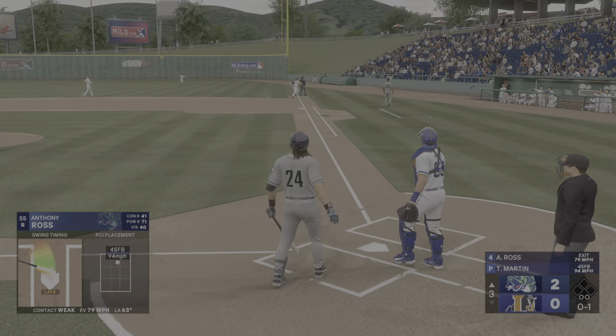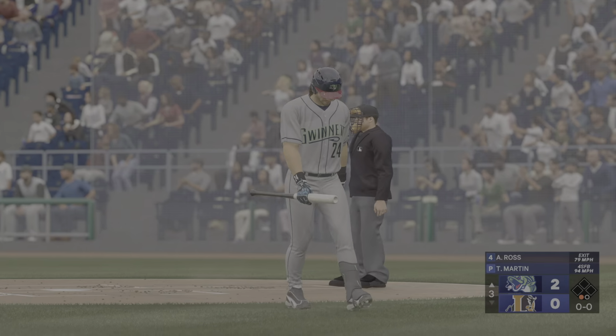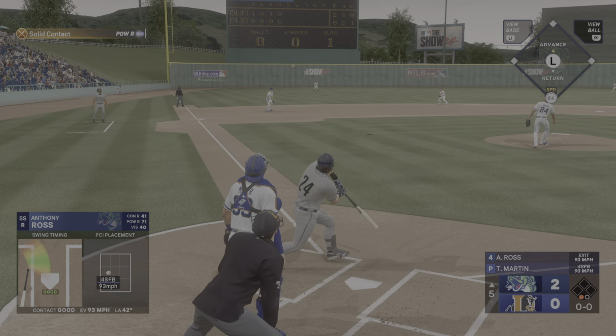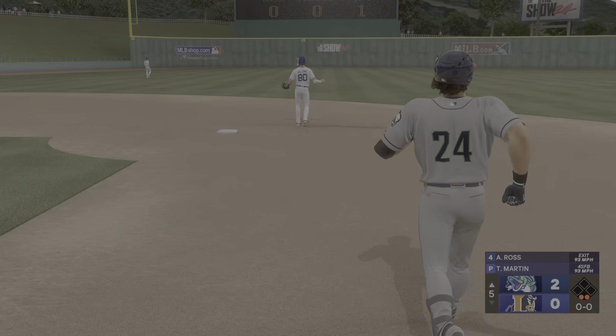And a pop-up in foul territory on the right side. The first baseman in position. Out number one on the grab. Now batting. One out and the base is empty. And this one lifted to left. The left fielder drifting towards this one. Makes the grab, two down.